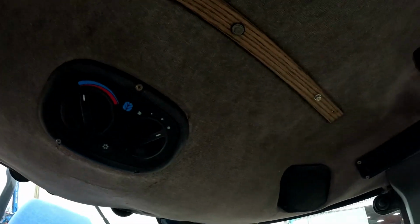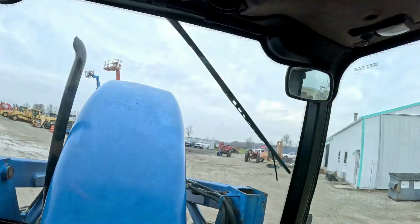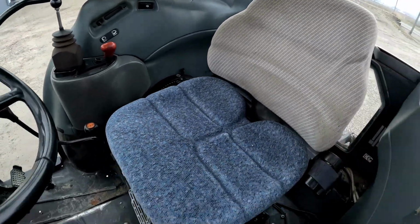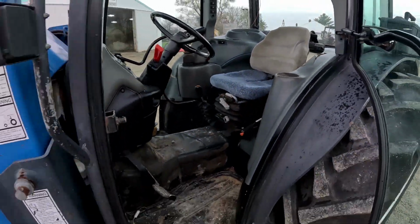You can see that headliner's got some dirt and dust and stuff. It's not pretty. The interior isn't gonna win any beauty contest. The tractor does run good. Like I said, AC is blowing cold. Hydraulics are strong. Engine sounds good.